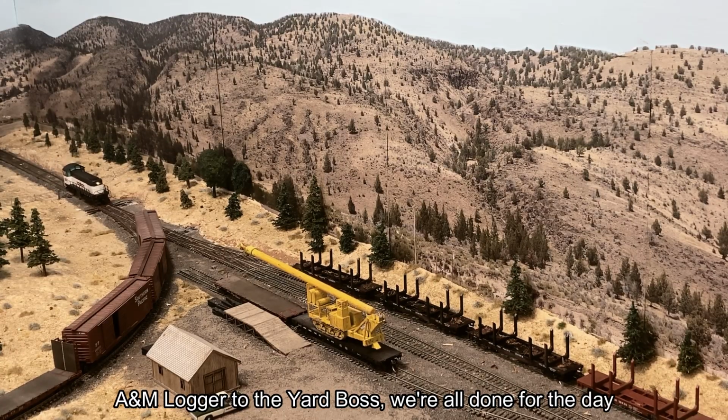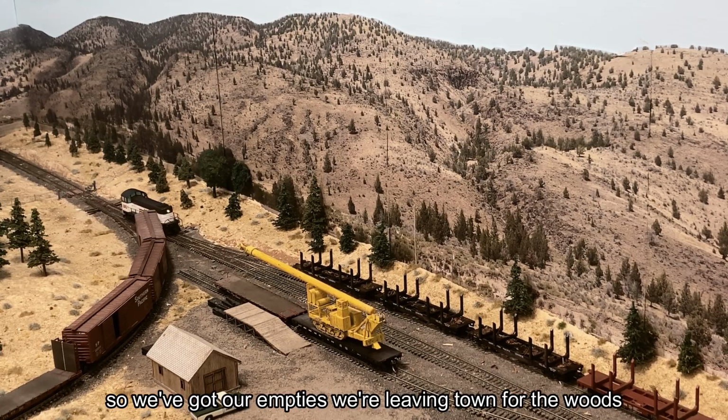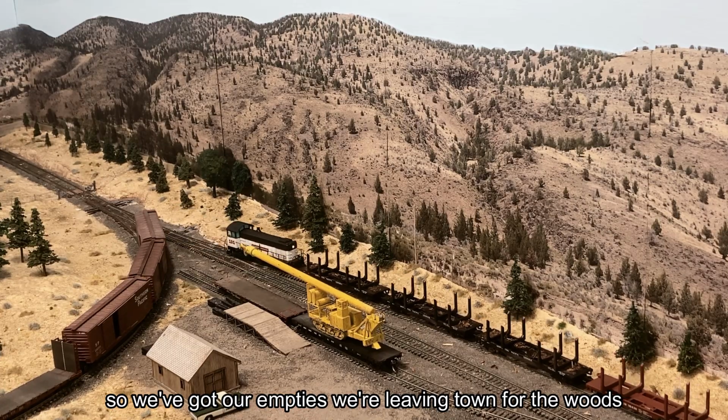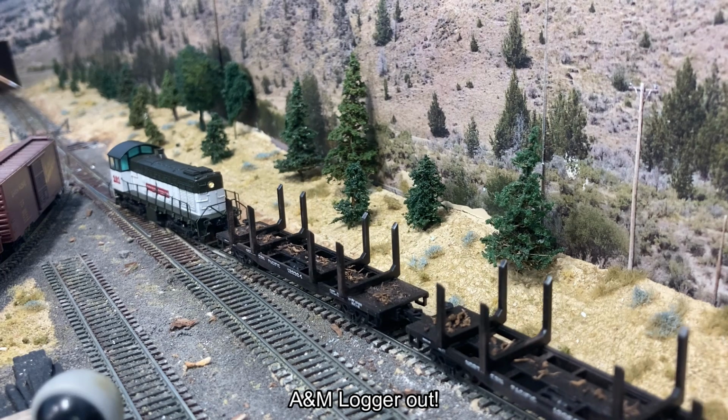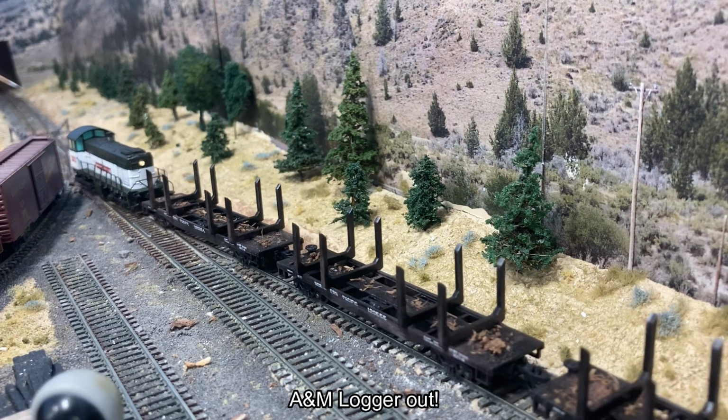A&M logger to the yard, boss. We're all done for the day, so we got our empties and leaving town for the woods. All right, boys, have a safe trip. We'll see you tomorrow. A&M logger out.